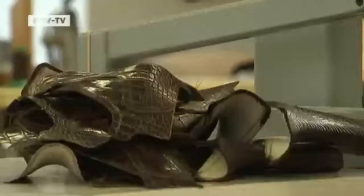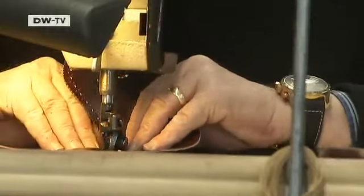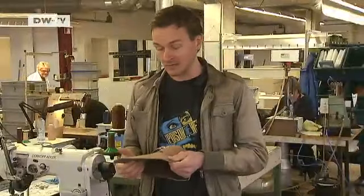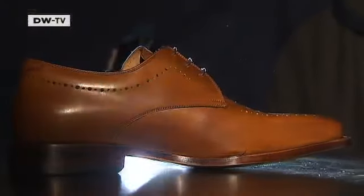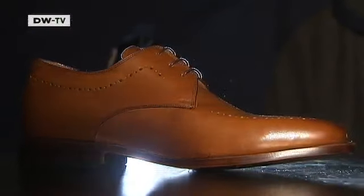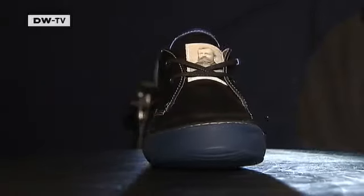Some production methods haven't changed in nearly 3 centuries. Every stitch has been done by hand. And here it's 280 times that somebody holds the shoe and does something with it. Customers can choose between classic Van Bommel designs, the luxury Noble Blue line, and Floris Van Bommel's trendy shoes.